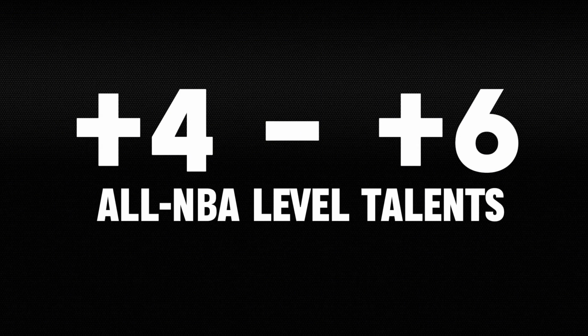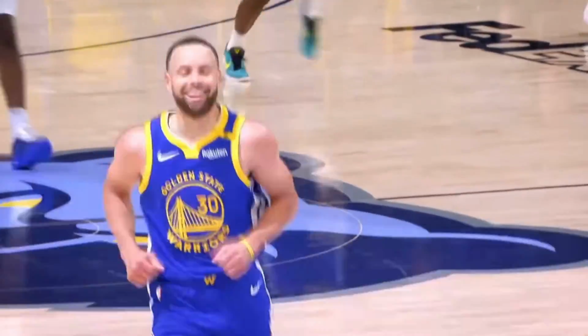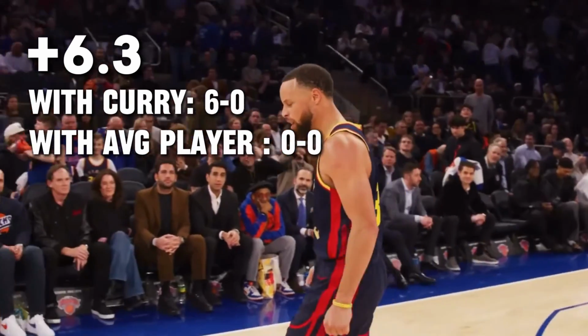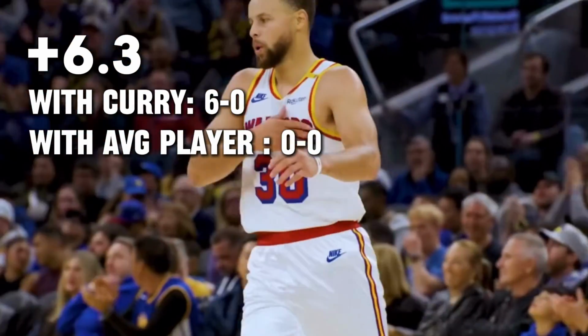The next notch down would be in the +4 to +6 range. These types of guys are your all-NBA level talents. Think about Stephen Curry, someone that is a constant threat no matter where he is and if he has the ball or not. A +6.3 total Raptor belonged to Steph Curry this past season. So similar to Jokic, he's giving his team about a 6-point advantage compared to a normal NBA player giving 0.